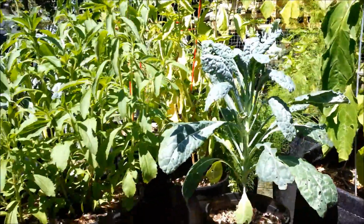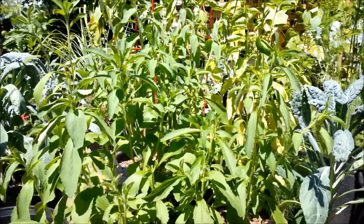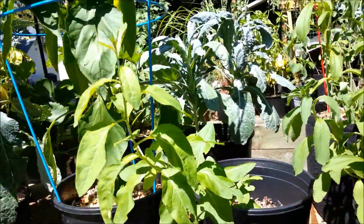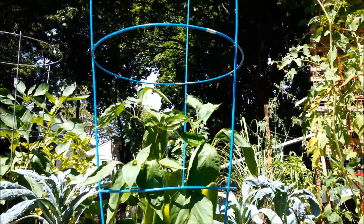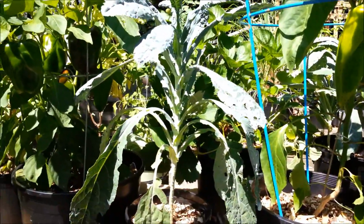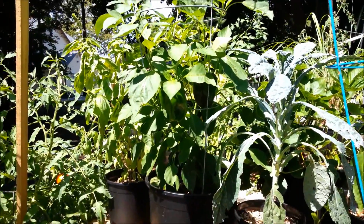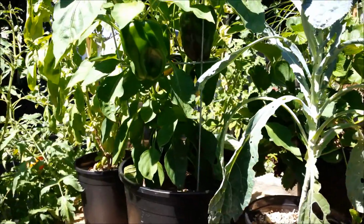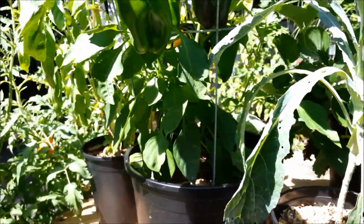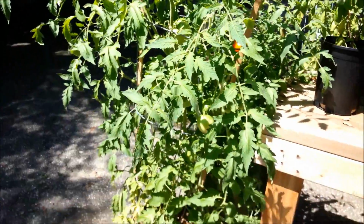eat. Another kale, and stevia that I bought at Home Depot, which has been quite a pleasant surprise. The second goji berry, and another pepper plant, another kale, also started from seed. And then this is a pepper plant that I bought at Home Depot when it was smaller. It says more bell-like peppers. Looks like one of them is starting to turn red. And another basil. And here's a tomato plant.